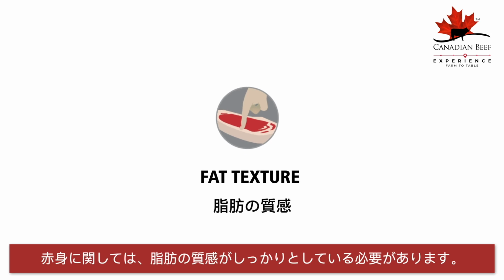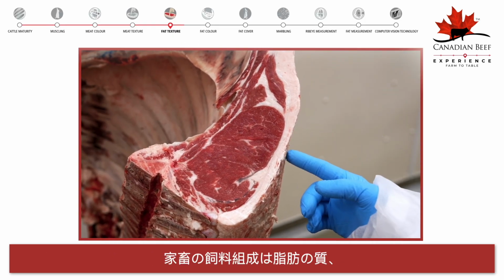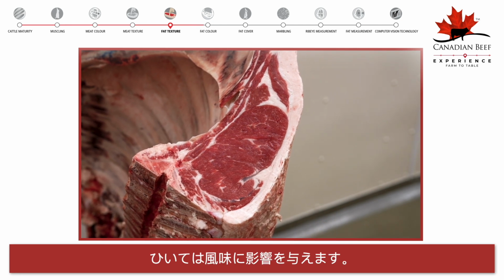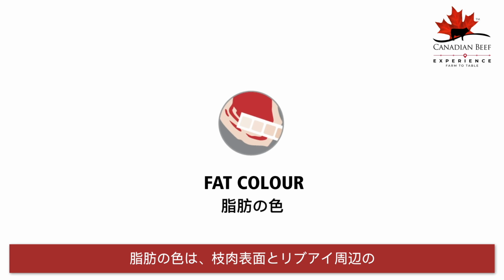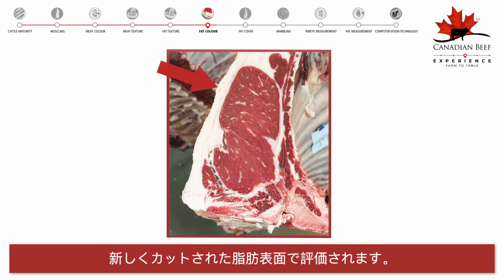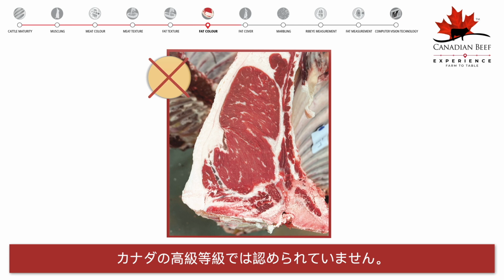As for the lean meat, fat texture must be firm to the touch. The composition of the animal's diet can influence the quality of the fat and ultimately the flavor it provides. The color of the fat is assessed over the carcass surface and for the newly cut fat surface around the ribeye. Yellow coloration, which may occur in animals that have consumed grass for an extended period of time, is not permitted in Canada's high-quality grades.